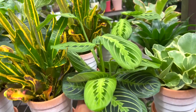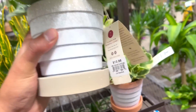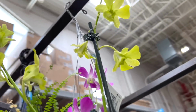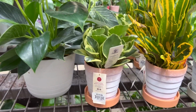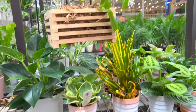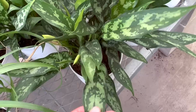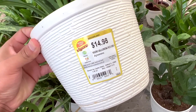Y mira esto yo. A green maranta. Oh my gosh. Pretty. $14. Look at that yellow. It's so pretty. These pepperomias. Mine's like really messed up right now. Super sad. Okay, let's go. New location. These are really pretty. These Chinese evergreens. Mm-hmm. So pretty. $14.98.